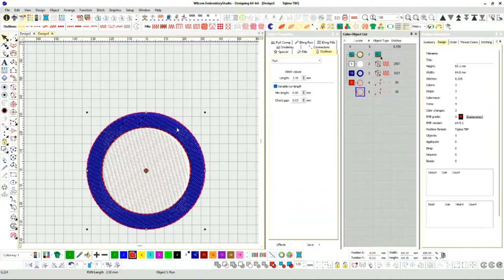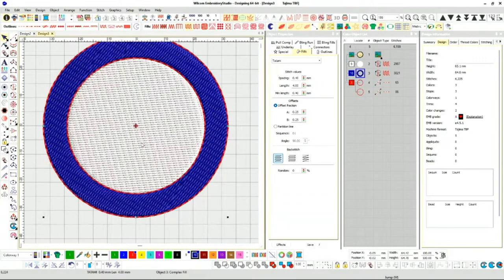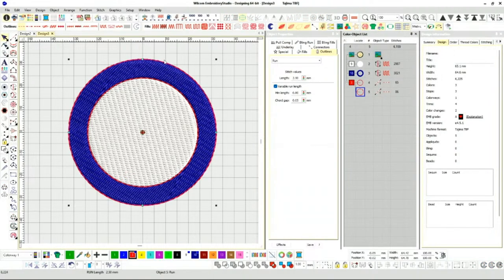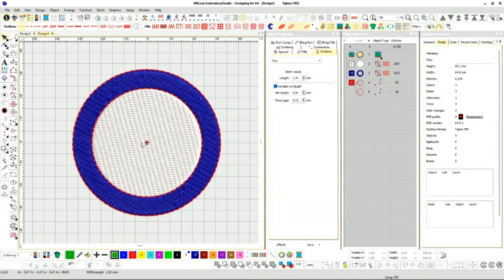If my blue were to turn a little eggy, okay, which, you know, pretty sure a lot of you have seen designs where your circles turn into an egg. All right. This red would let me know if it turned into an egg. Now, I've already stitched this one out to show you an example. All right. So let me show you.